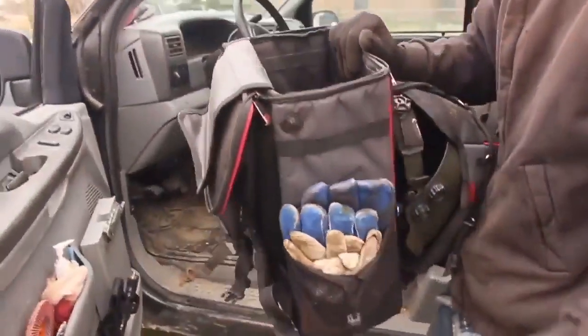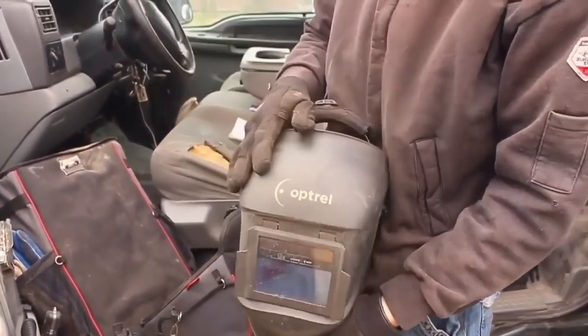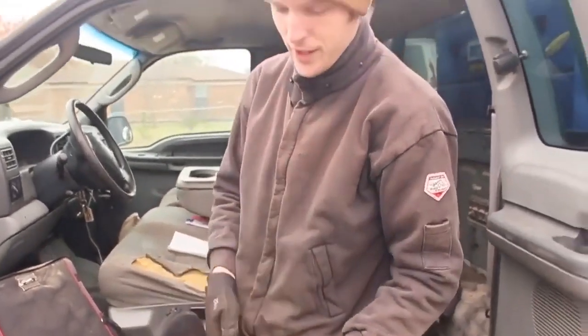oh, I guess I can just fish this out. That actually wasn't difficult at all. Yeah, so we got some spare gloves in here. And lately, I've been using this. This is the light flip. Uptrail sent this out quite some time ago so I can make a video about it. Literally just used it yesterday. Works flawlessly, never once an issue with it.